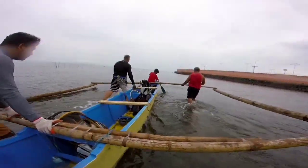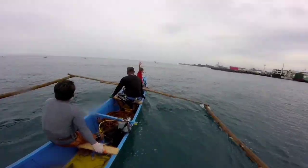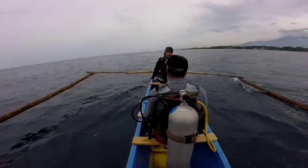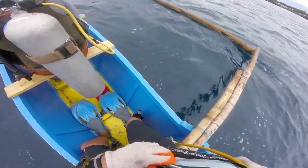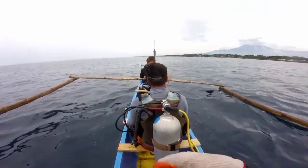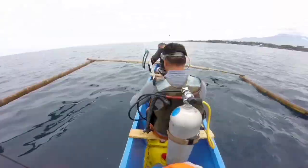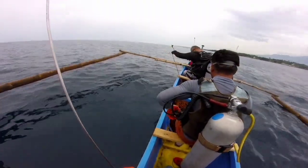For this episode, we will retrieve our fish cage again for the second time. Last time, our fishes inside our fish cage, or bubo, we suspected were stolen. Today's episode, we found something inside our fish cage, or bubo, an evidence that will show that someone was stealing our fishes inside our bubo. This time, we are now prepping for our descent to 30 meters or 90 feet.